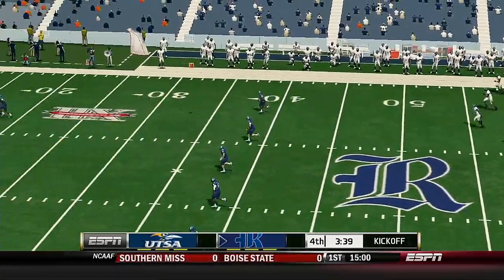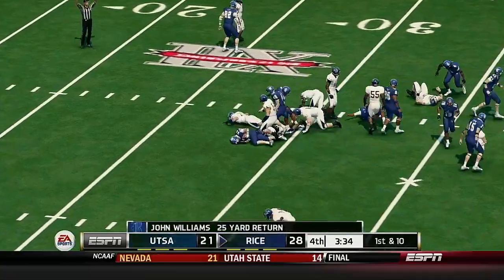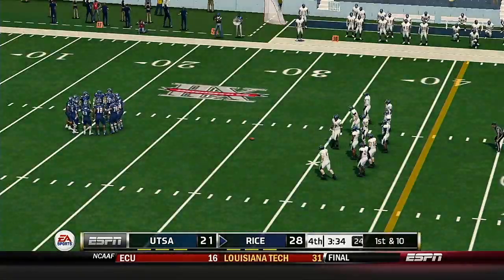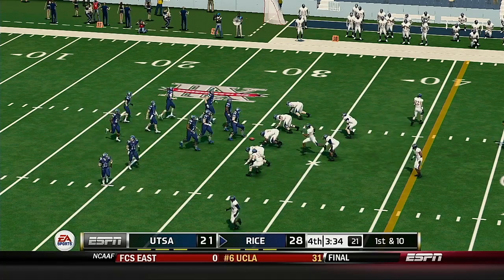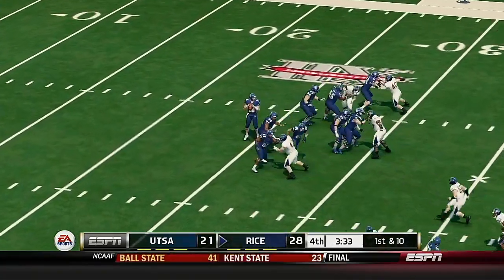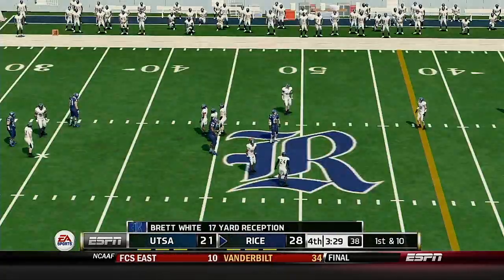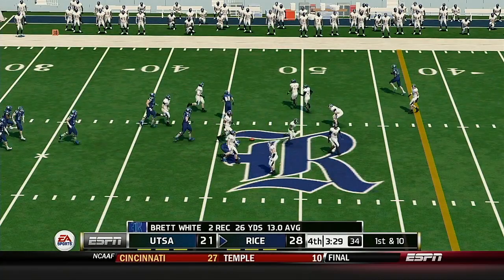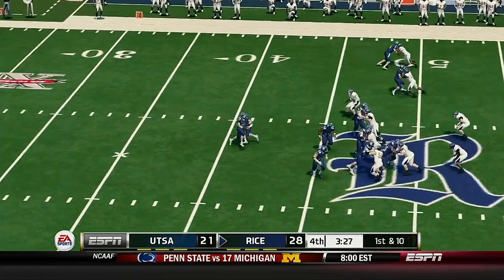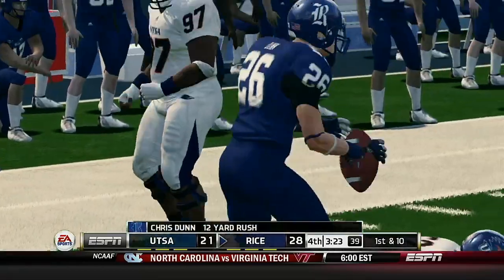UTSA gets set to kick this one away. Gathered in at the 6. He's taken down at the 30-yard line. This is a pretty crucial series right here. With things being so tight, your best players have to step it up on both sides of the ball. Rice is up by a touchdown. Tackle made at the 47. Give to the tailback. And he's leveled at the 41.